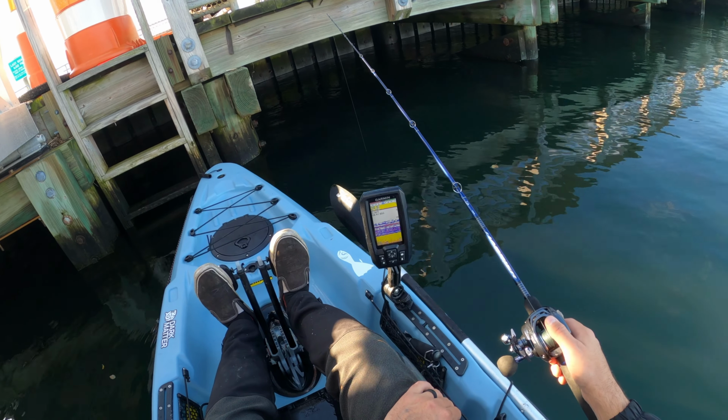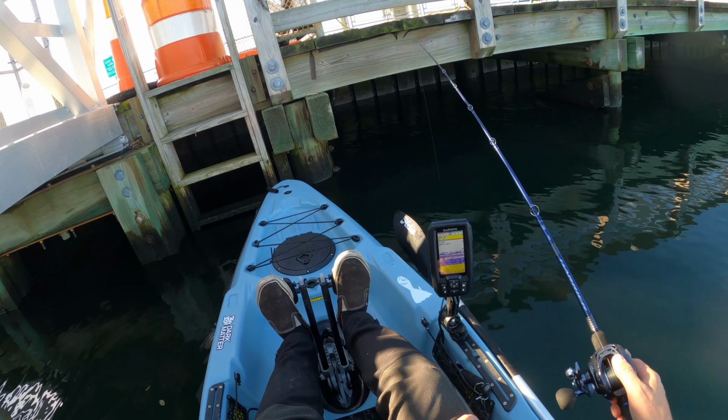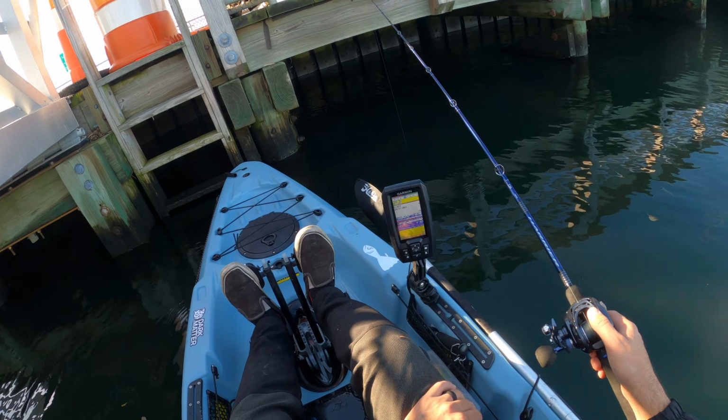All right, so as you can see here, we made a little move. I wasn't getting the action I was really looking for in the first spot, so we're gonna try to get on some better fish here.